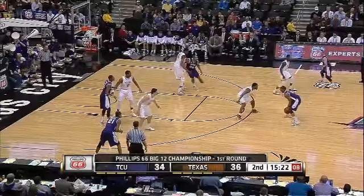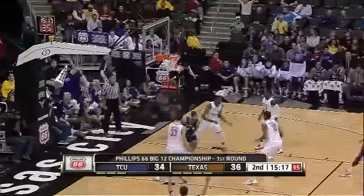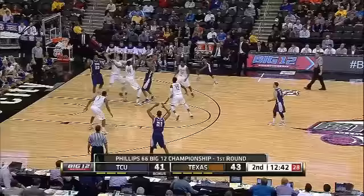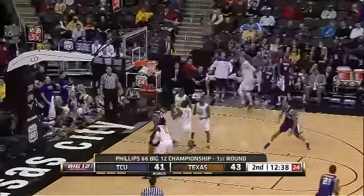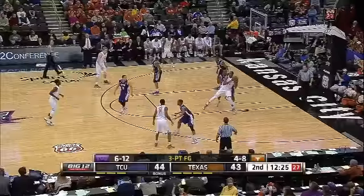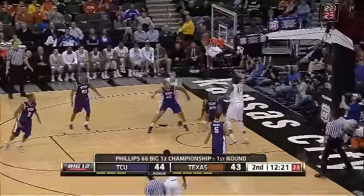Next possession for TCU. Well, they just start ripping these three-pointers. You see a little step back. Charles Hill Jr. stepping into that one. That's a 3, and that's a 1-point TCU lead. They're doing it again. What's going on with this TCU run? It's March. You saw Tech earlier fighting West Virginia to the end and getting a big W. TCU, they're not going down easy.